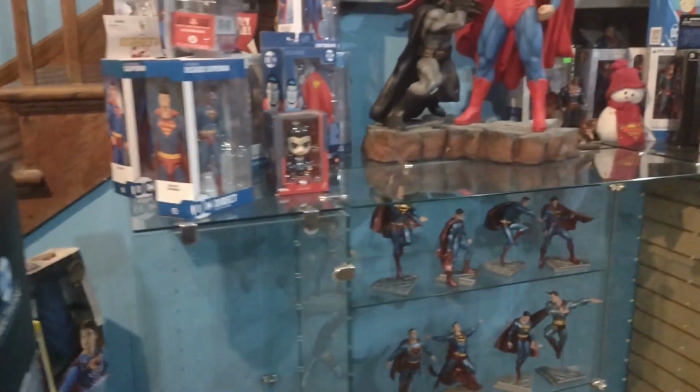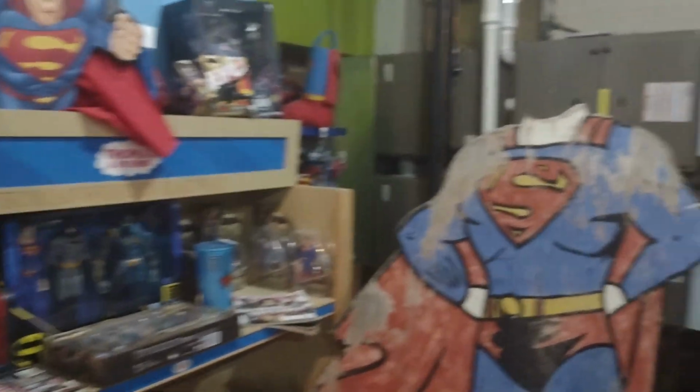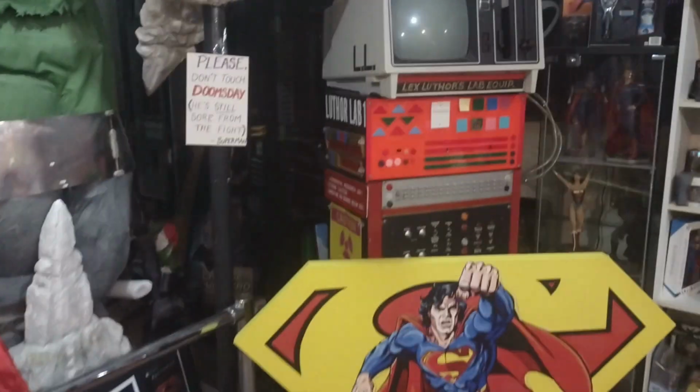And more and more and more. I'm not going to try and point out everything because that would kind of ruin the experience. If you're attending the celebration or just visiting Metropolis, certainly want you to be able to come to the museum and see everything for yourself, not just rely on my video.